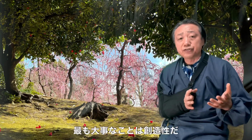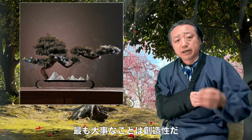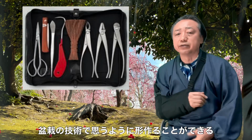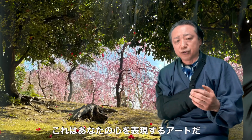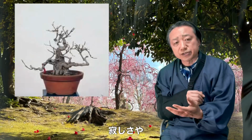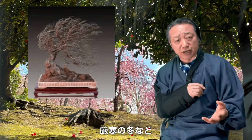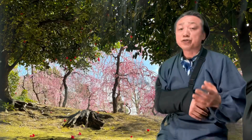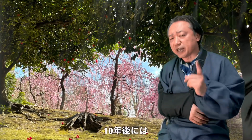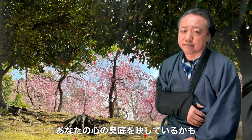And the most interesting point of bonsai is creativity. You can shape the tree as you wish with your bonsai skill. This is the art you can express your feeling, like your loneliness, or happy spring, or cold winter, or whatever. Why don't you start from a cheap and young tree? In 10 years, it may reflect deep inside your heart.